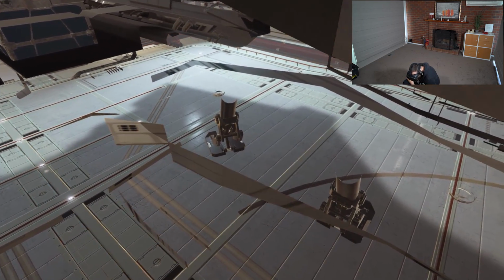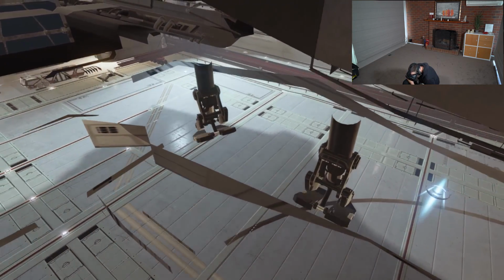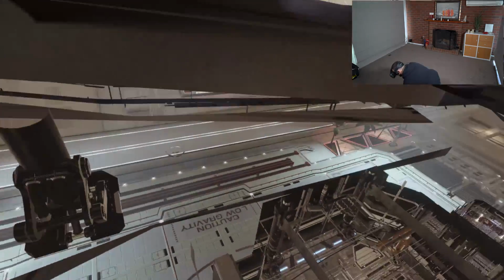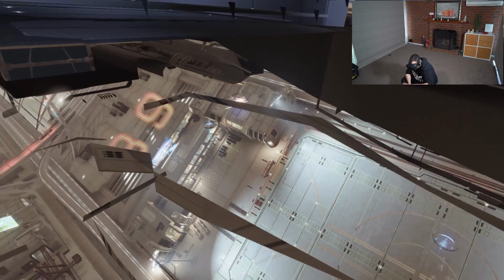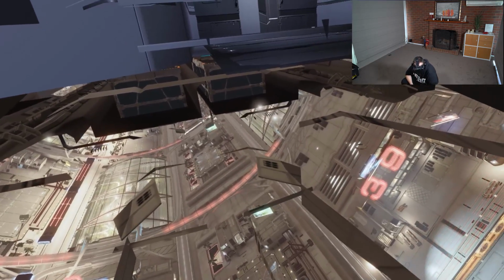The landing gear themselves on this one are probably only about a story and a half in terms of height. It seems like all the landing gear fold in exactly the same way, sort of up and then lift their toe up into the air.